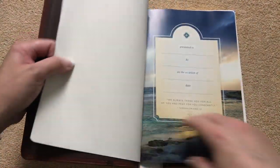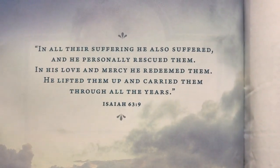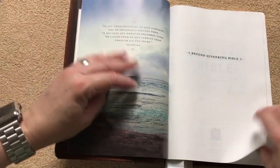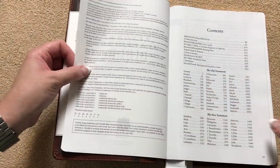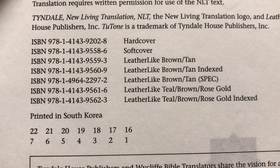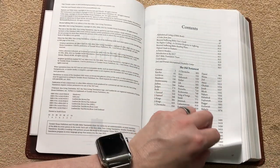Then we get into our presentation page, which is going to have that same image from the front of the Bible. And then we've got a really pretty page here, which is going to have a verse from Isaiah. I really like the way that they did that. That looks really good. We're going to get into our title pages. Here are a few other cover options, so if you'd like to take a screenshot of that.